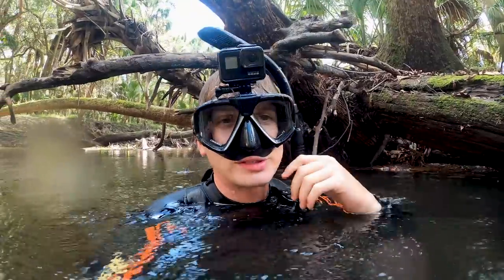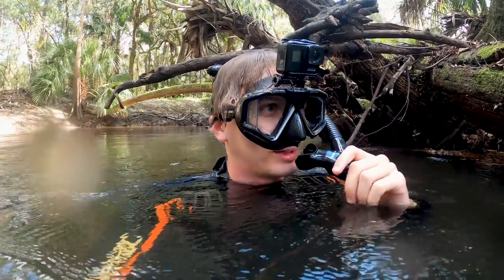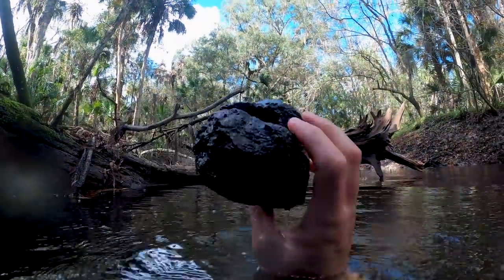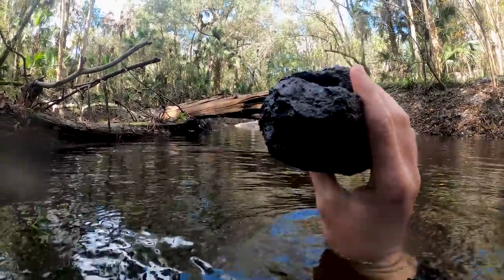Doing a little fanning. We just got another piece of bone. I don't think it's jaw or skull, but could be vertebrae. No, it looks like a piece of the jaw. Really? Yeah, it's a piece of the jaw. That looks like a jaw tooth too, so there could be more teeth in here.